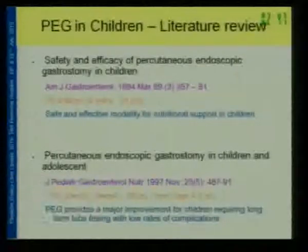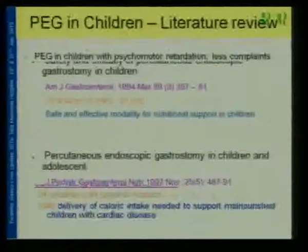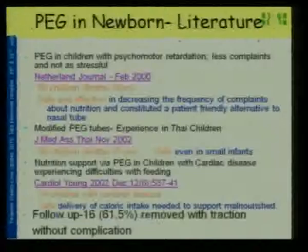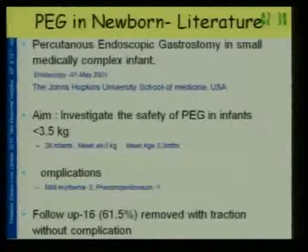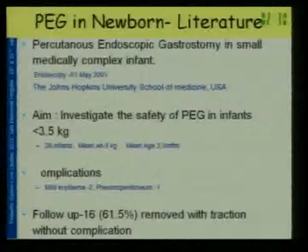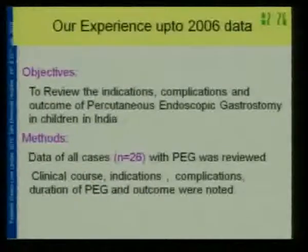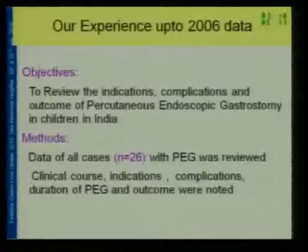This is just to tell you we have enough literature in children to show that PEGs are very effective, and we have literature in newborns to show that they have been used. When I did my first newborn in India, almost 8 years back, the child did very well because of the nutrition that we could provide, and the patient was on BPD and other issues. So for whatever you want to be successful, nutrition is very important in everything.